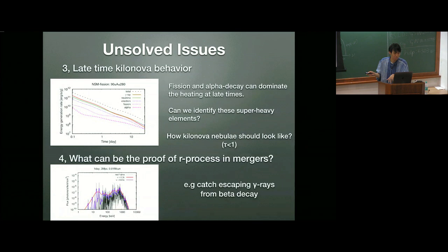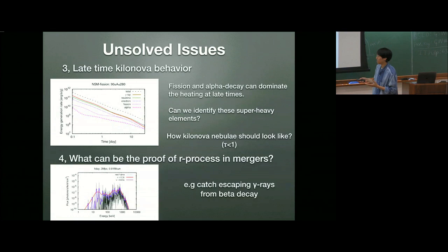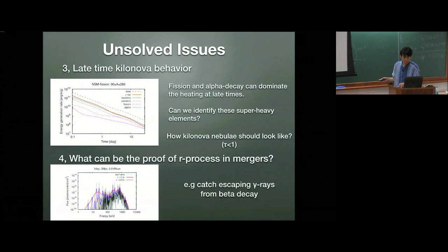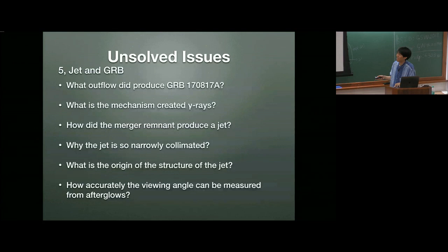And also we want to have a good idea how we can prove the neutron star merger really produces r-process elements. One way is to detect nuclear gamma rays, but this is very, very faint, so it's very difficult. So I skip this. Okay, I will finish in a few seconds.